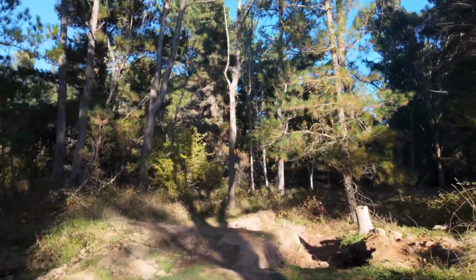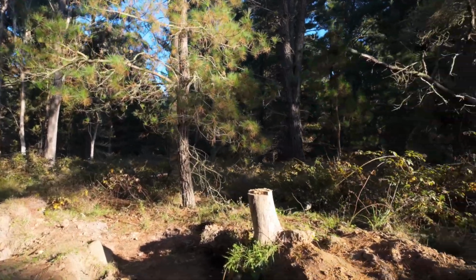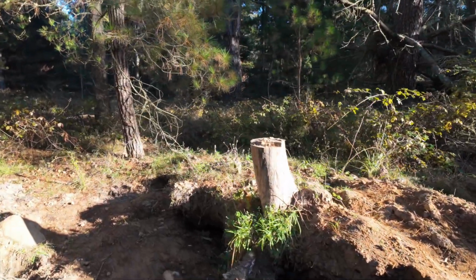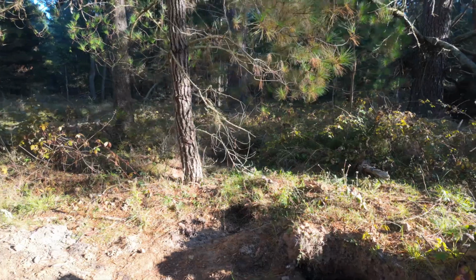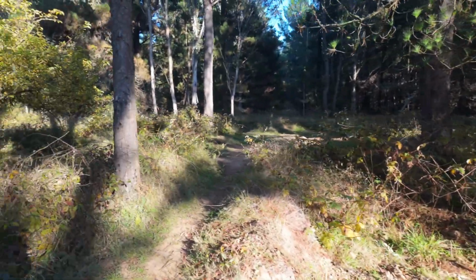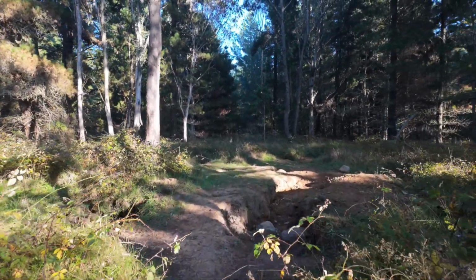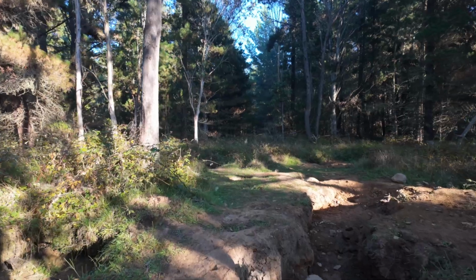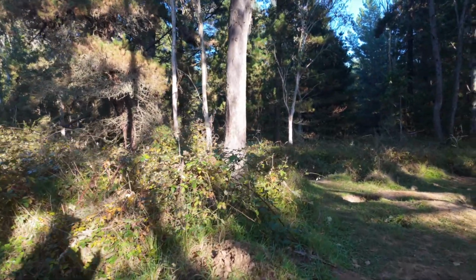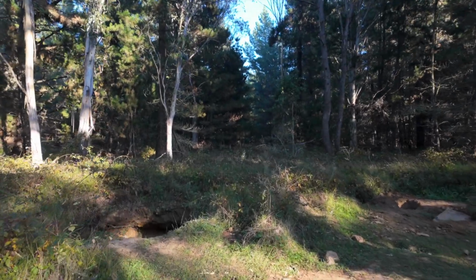There are lots of diggings around. So the word is that you've got to get below the clay layer, and just below the clay is a gravel layer. And that's where I was digging yesterday, at that level. I'll see if I can find the spot that I was at.